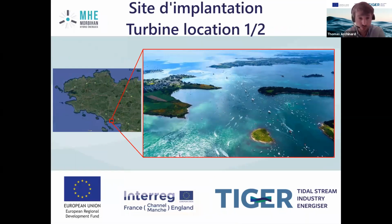Site d'implantation, donc on est au cœur du golfe du Morbihan, donc on va dire sud-est de la Bretagne, dans un territoire qui est exceptionnel, qui est extrêmement protégé parce qu'il est exceptionnel, extrêmement emprunté, avec un certain nombre d'usages différents, de la plaisance, du transport de passagers, du cabotage, des zones ostréicoles, de la pêche professionnelle qui transite par ce chenal-là.